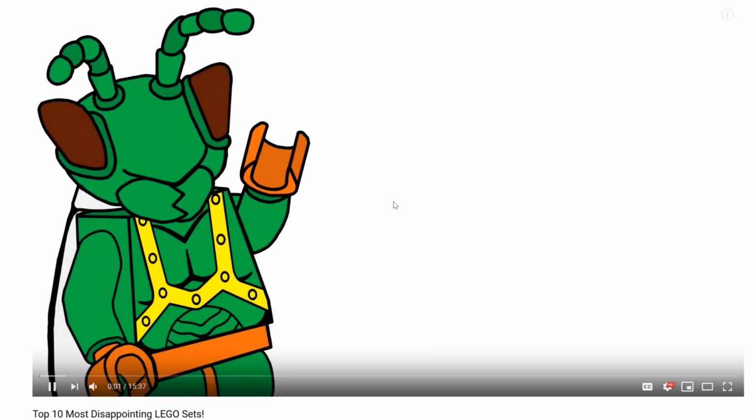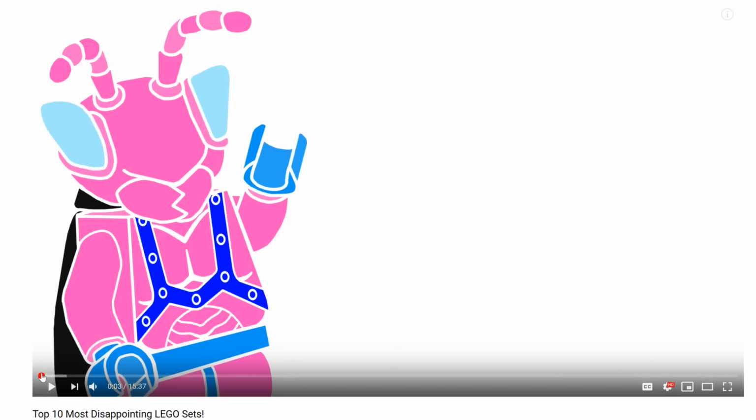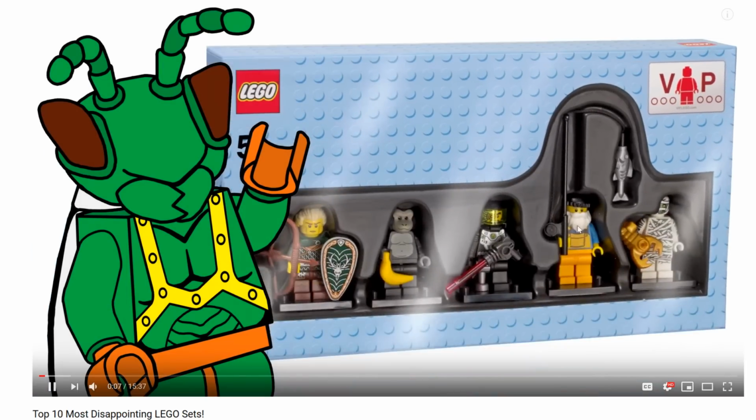I did script the two entries in the last week or so. Those were ones I was holding back on, and that was number 2 and number 1, I think, because those were the hardest for me to write. But anyways, right here we have the negative effect. I thought that was kind of fun to do to the sig fig artwork that Ash and Flash drew. So, top 10 most disappointing LEGO.